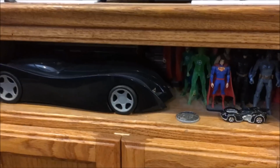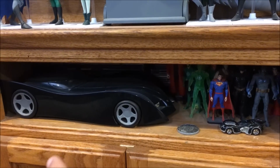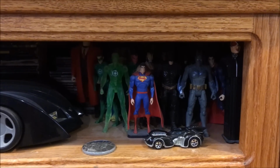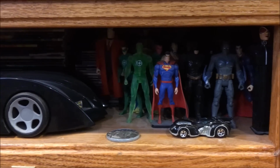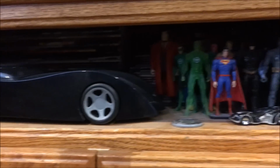And then you have the Kenner Batmobile from the New Batman Adventures, which is my favorite animated series Batmobile. And you have more 3-inch knickknacks and other figures from Mattel and DVD releases, Pez dispensers, Hot Wheels, Movie Masters Harvey Dent coin, and back there are my Game Informers.